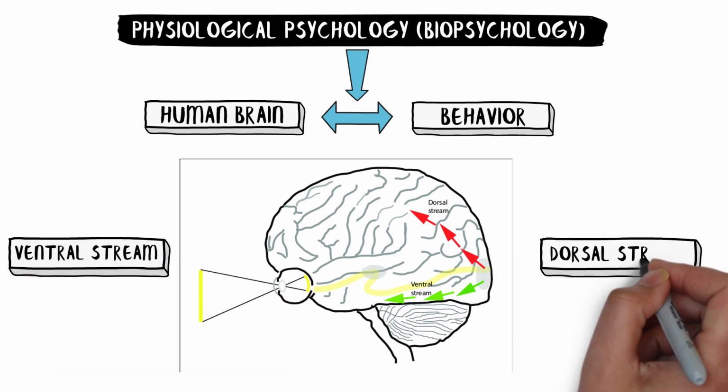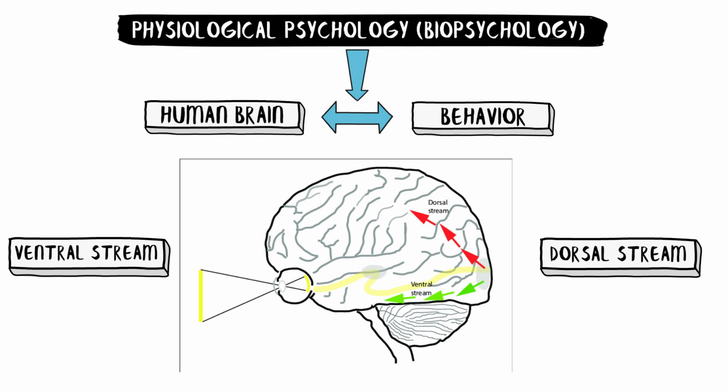The ventral stream and dorsal stream are two distinct neural pathways within the visual system, each responsible for specific aspects of visual perception and behavior.